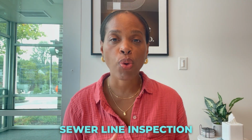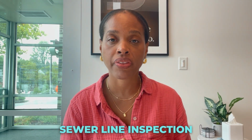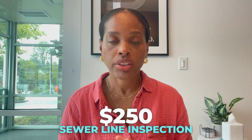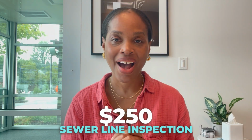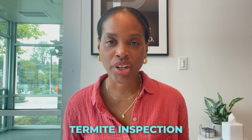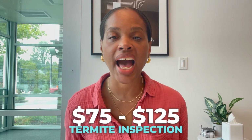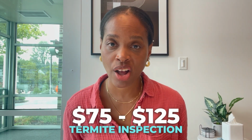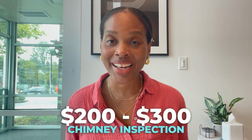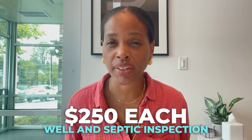For the sewer scope, where they either go through the sewer line or remove the toilet in order to check to make sure that the sewer lines are clear, is about $250. So that's been my experience with the cost of that one. Radon inspections are generally $150. Wood destroying insect inspections can be anywhere between $75 on the low end. I've seen as high as $125 depending on the company that's doing the job. Chimney inspections can be anywhere between $200 and $300. And well and septic inspections can be right around $250 each.